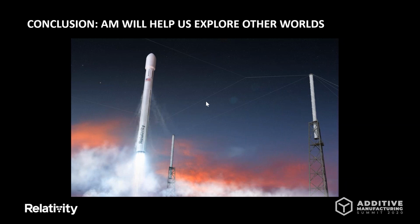What is your opinion on printing using planets' natural resources, such as lunar regolith? I don't know what that word is, but maybe you do.